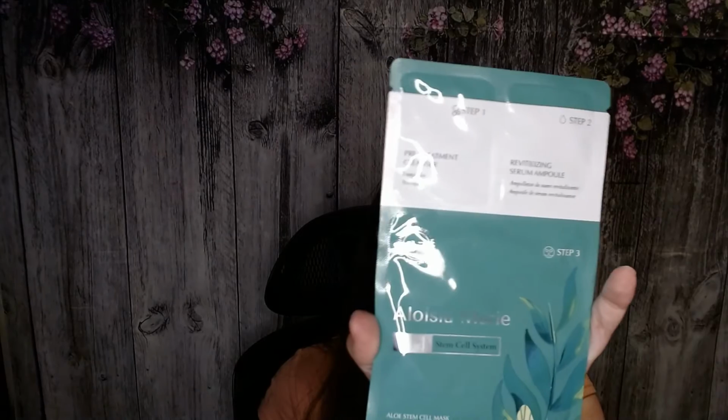And the first thing I'm pulling out is, it looks like Aloysia Marie, excuse me if I'm not saying that correctly. It's an aloe stem cell mask. And this is valued at $12.50. And it says that this is a plant-based stem cells, antioxidants, natural marine botanical ingredients to cleanse, replenish, and provide intense hydration for depleted environmental stress or travel. Oh, that's nice. Definitely be giving this a try out this week.